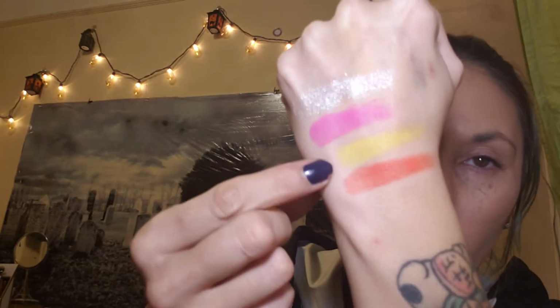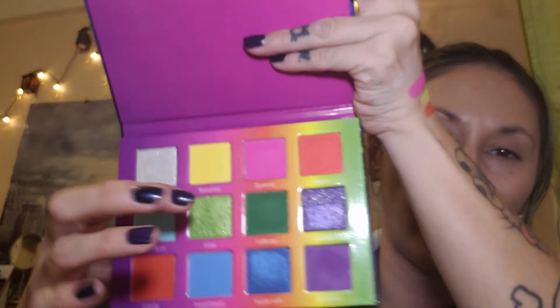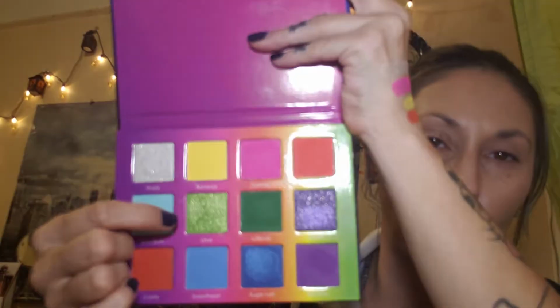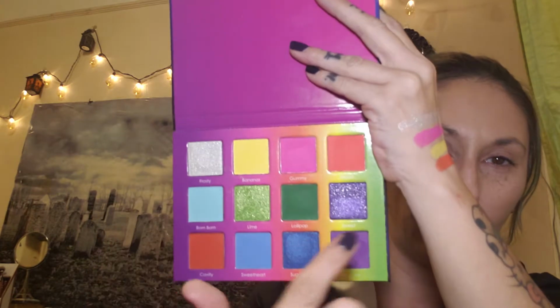So this is Bananas, Gummy, and Melon. Very pigmented. I just did one swipe, no primer on my hands. Okay, so then on this row, we have 2 shimmers: this bright lime green with micro shimmer, and then this purple with micro shimmer, so that's Lime and Sweet.